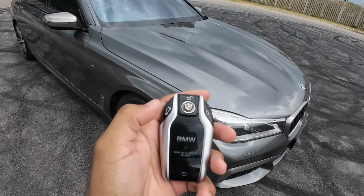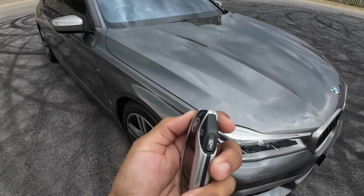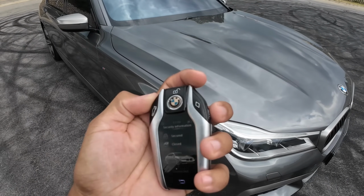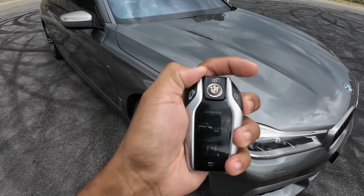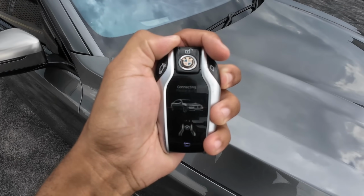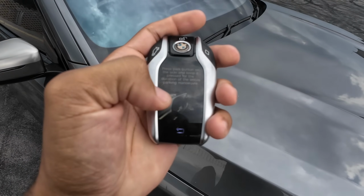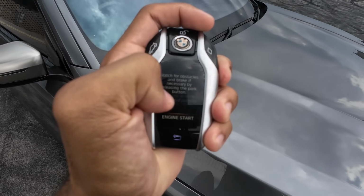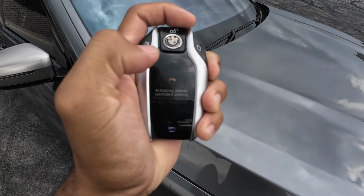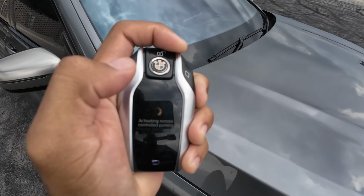Guys, one of the coolest features on this car is the remote key function. There is this P button on the right side of the key. If you just hold it, it'll connect to the vehicle. I have to be as close as possible to the car. Connecting. So I have to keep this button held. So engine start. By the way, there is nobody inside the car.